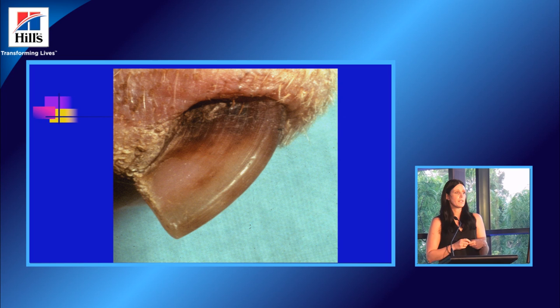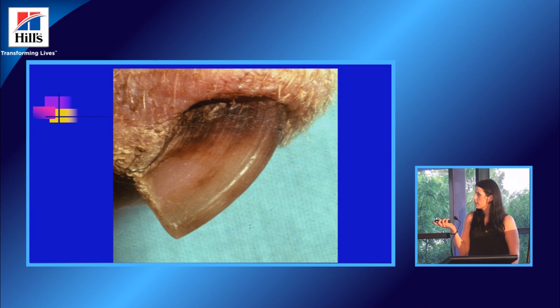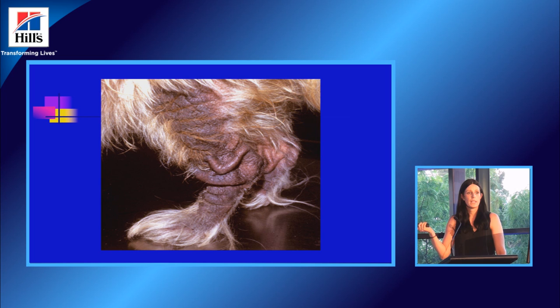So how I would perform cytology of the claw is I would get either a scalpel blade or a spatula and just scrape that claw very lightly and then smear it onto a slide. And it's usually relatively easy to identify malassezia in those cases. And then with malassezia, it's not uncommon to also see alopecia, hyperpigmentation and lichenification.